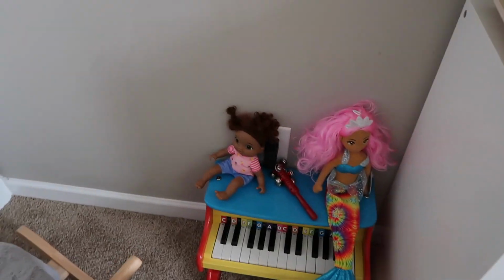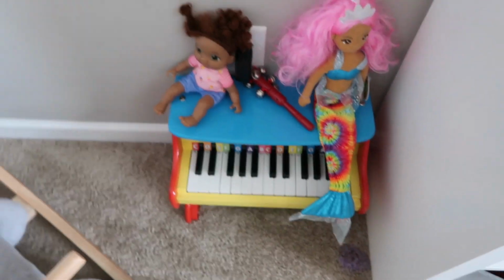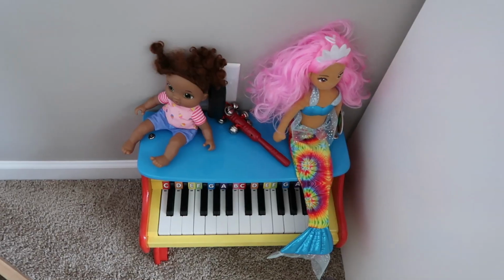So over here in this corner, we just have some music. We have a drum, but I'm not really sure what the girls did with it at the moment. Then we have this little piano.